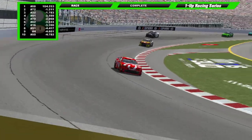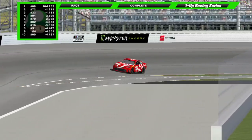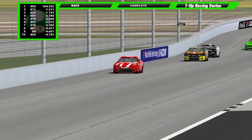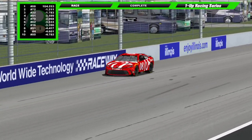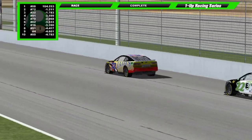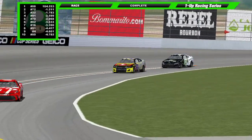Drove a fantastic race today. He's earned it. Absolutely. This victory comes in what I believe will be his 32nd career start, and this is the one I think that he's been building towards. He had a strong rookie season last year. This could be a breakout year for him. I'm really confident about that now.